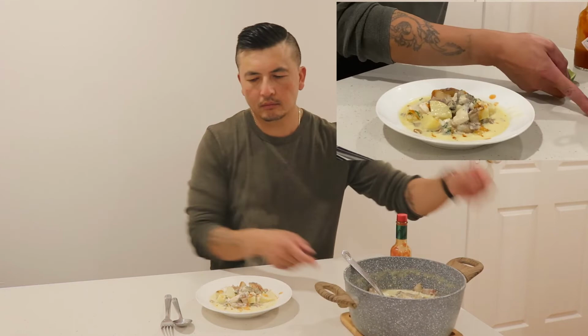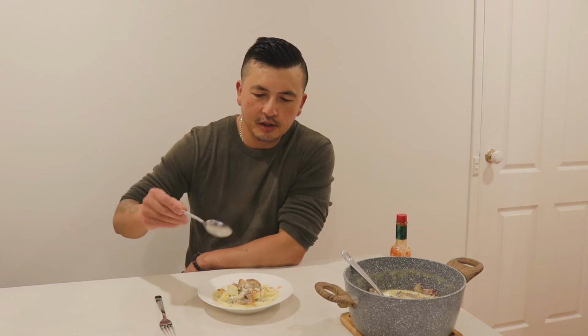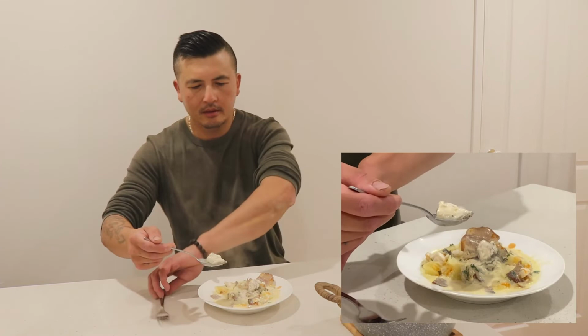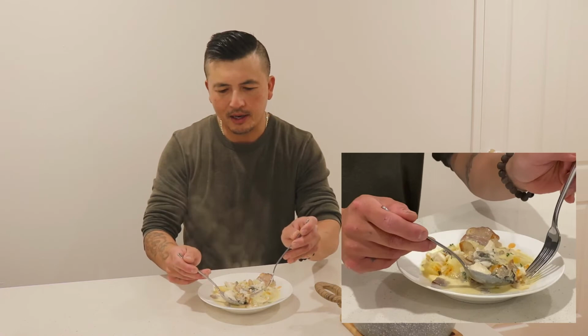So there you have it. Seafood chowder with fresh jewfish and shucked oysters. Now let's see what it tastes like. I just get a mouthful with pretty much a bit of everything. It's got to be very hot though. Get some bacon on there as well.